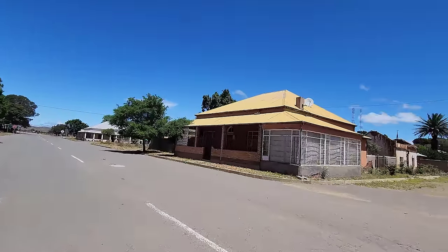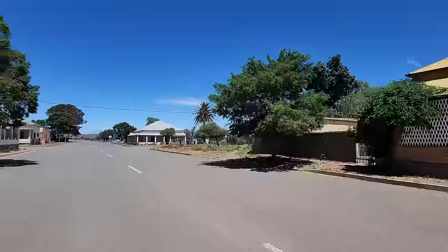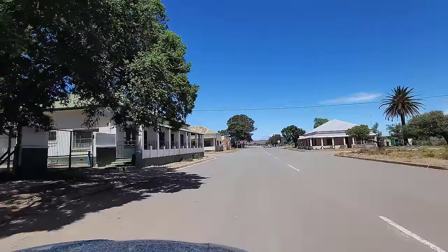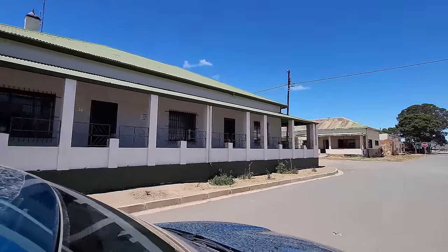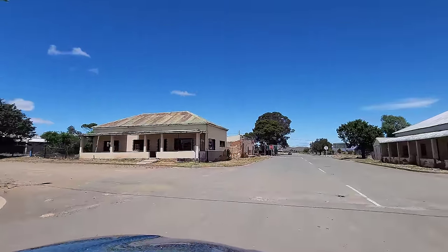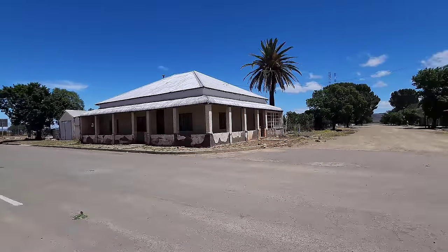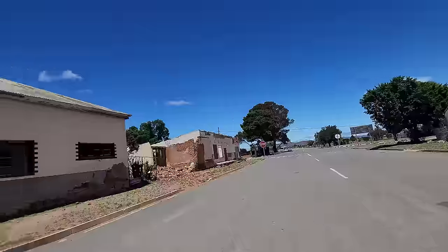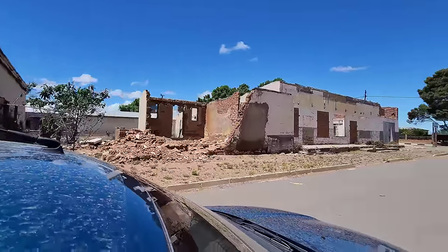Do you also get the feeling a lot of folks moved away here? Yep. Probably in search of employment. Yes, I definitely get that feeling, because some of the houses look as if they could have been very pretty. Look at this place. Completely empty. Windows broken.